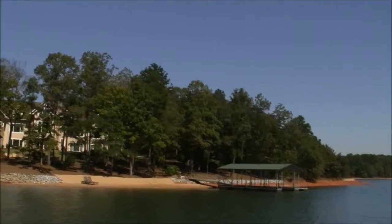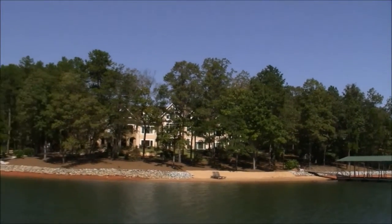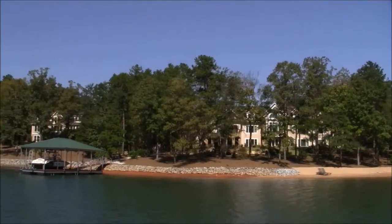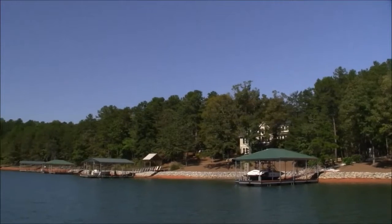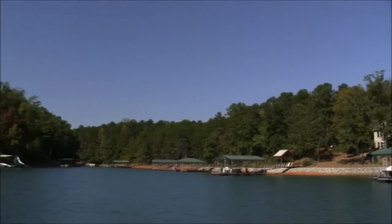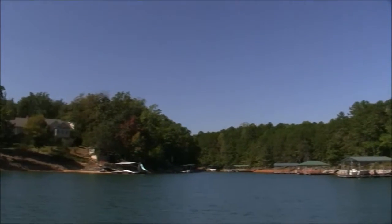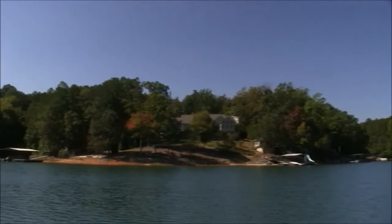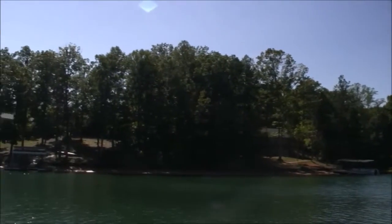Basically, all the lots in this neighborhood have very good slope to them, just a gentle slope down to the water. Got a good mixture of trees, got some nice houses in the neighborhood. It's just a really nice neighborhood here on Lake Keowee. The views from lots 1 through 9 are going to be looking back across the cove. Kind of get a good picture of that for you.